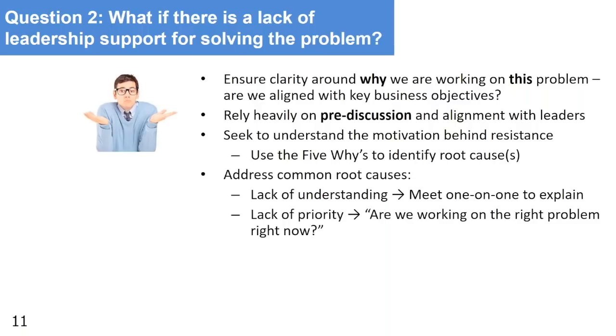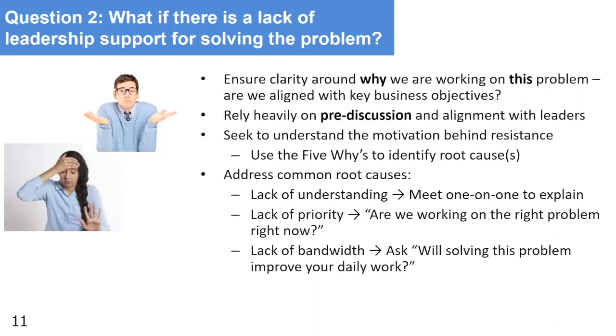Then there's lack of priority. Are we working on the right problem right now? I have had situations where I thought I had a direction on what problem we needed to solve, but once I dug into it and talked to leaders, I realized that wasn't the right problem to solve right now. It was a great problem, but we had some higher priorities. Don't be afraid to pivot. It's far better to pivot at the beginning of the process than to get down into the sustaining the gains phase and realize you're working on the wrong problem to begin with. So don't be afraid to adjust priorities if you need to.